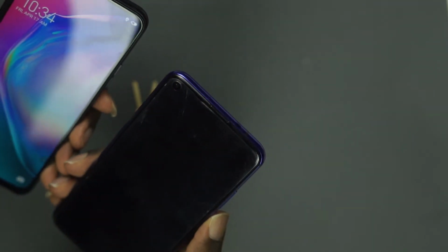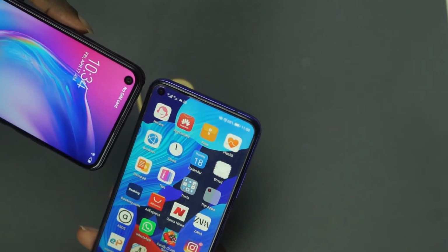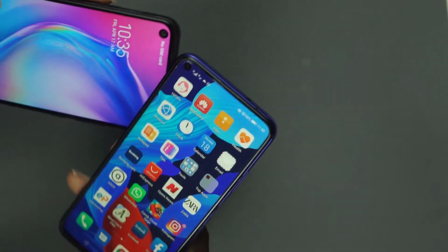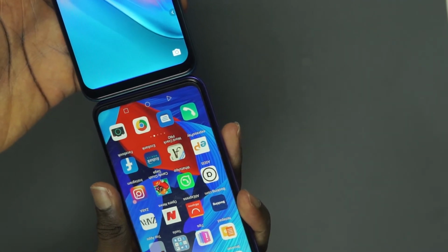At the front, it has a hole punch camera cutout in the top left corner, and something you rarely see, a front-facing flash to help you take good selfies at night. A front-facing flash. Try saying that like 5 times to yourself and see how it goes.